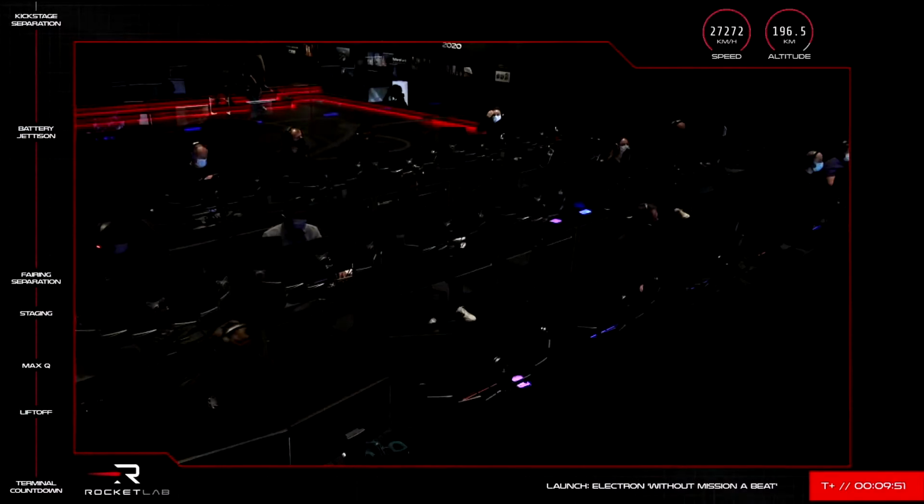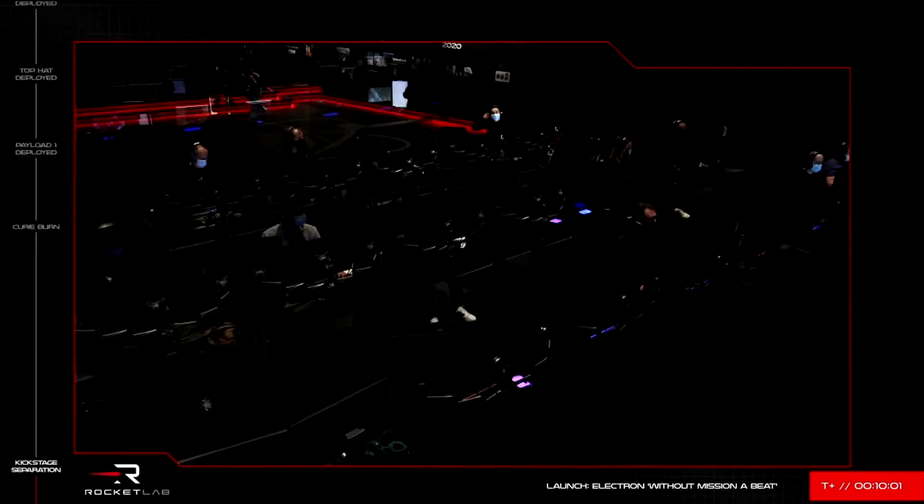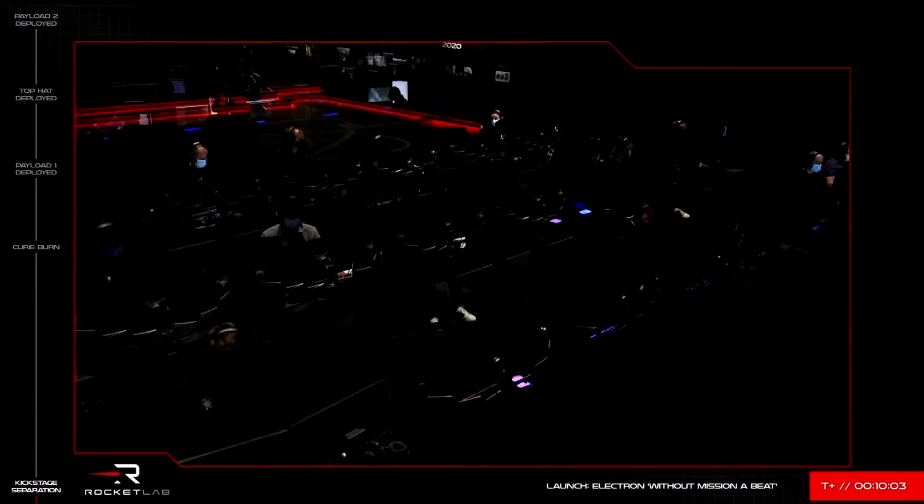And great news there from Mission Control with a successful SECO. The kick stage is now separated ahead of payload deployment, which is set to take place in the next 45 minutes or so. Due to the innovative payload design intended to keep Electron lean and efficient, we won't have live video of payload deployment for this mission. But we will be back to listen out for those final few calls from Mission Control, as well as watch an animated view of the end of the mission to visualize what's happening up there in low Earth orbit.